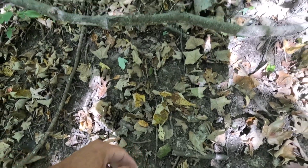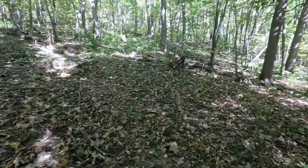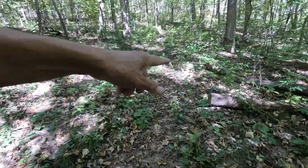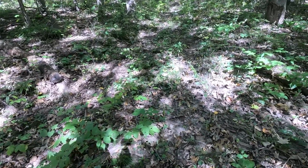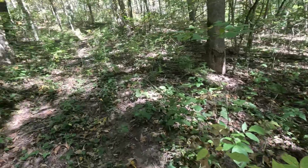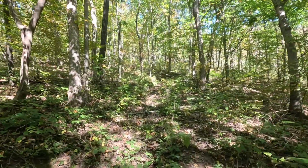Got a distance flag. Bow hunting. But surprisingly, not much up here. Yeah, this was cut. The guys cut this on both sides, which is what I was talking about, the one down below. Maybe that just rolled down there. Okay. The stand should be right up here, unless they moved that one.